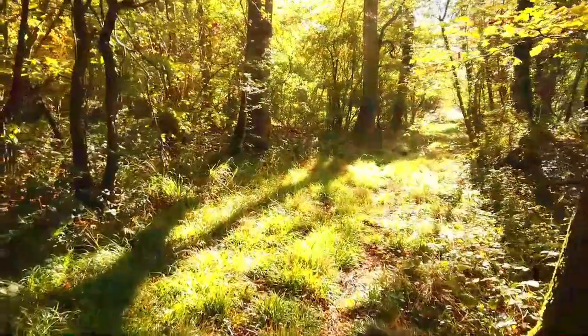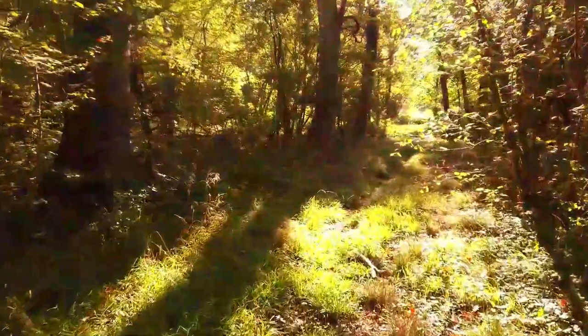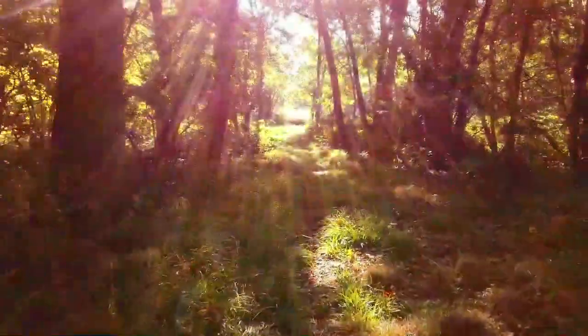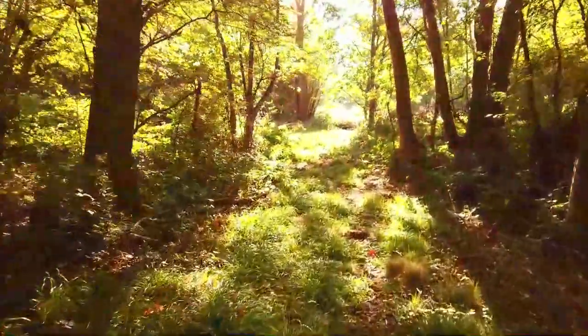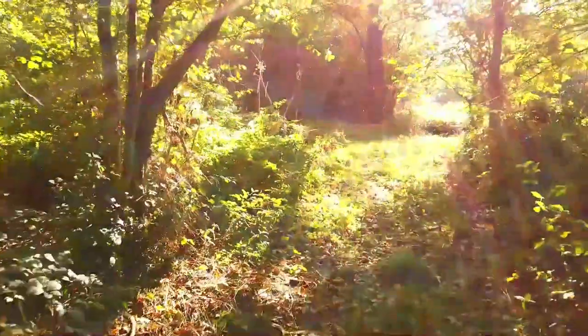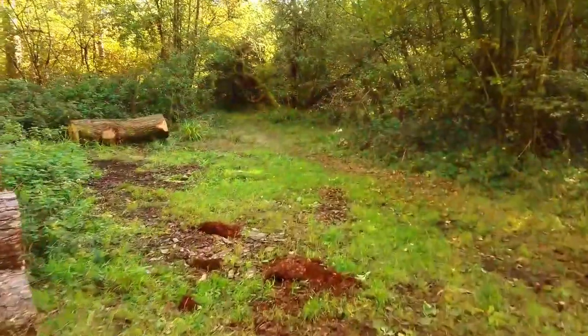Hello, another day in the forest. It's nice weather today. It's a Friday, the middle of October in the UK, and it's a little bit damp, which is really good for mushrooms. So I think I'm just gonna go ahead and go to my favorite spot.